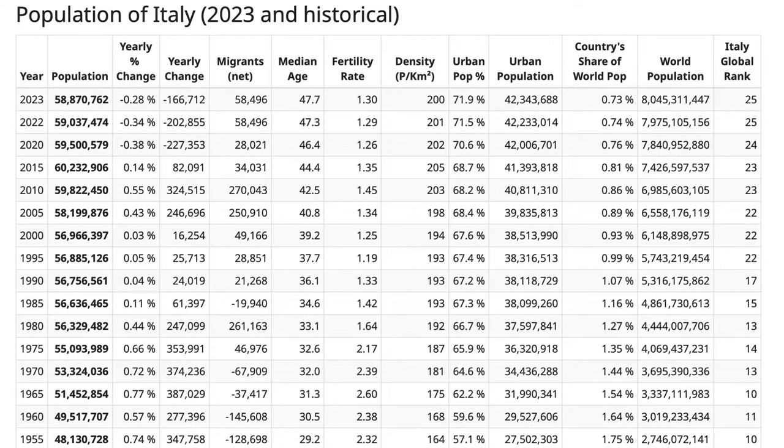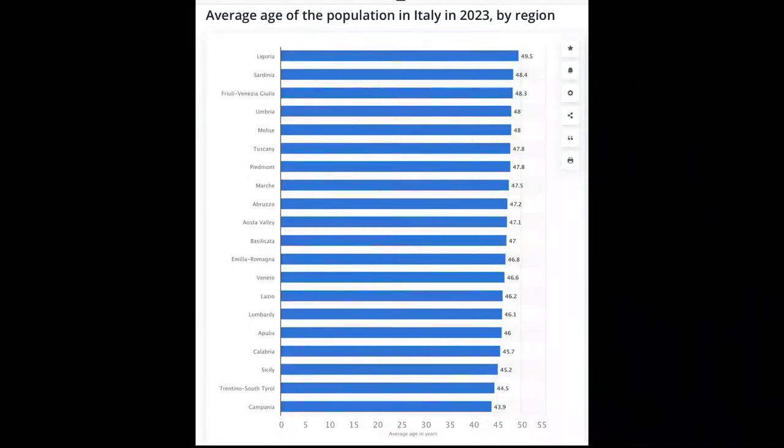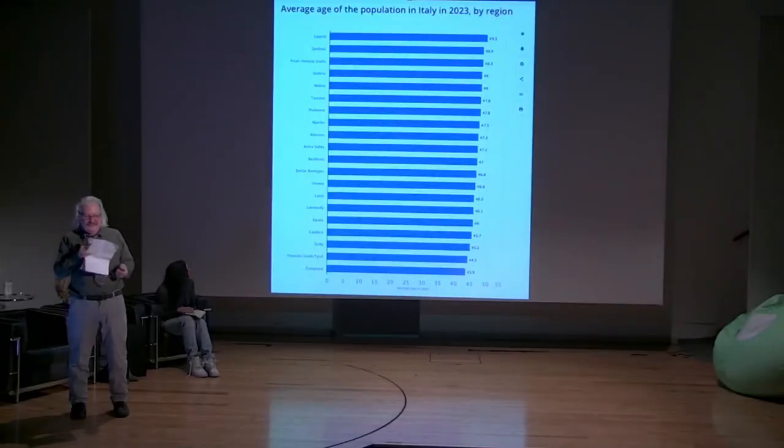I mean, you just look at this, median age was 29 when I was born. I'm now quite an old guy. 47 is the median age. Urban population used to be 57%. Now it's almost 72%. This is typical of things worldwide, but in Italy you can really kind of see it on the landscape. You can actually see it in different parts of Italy.